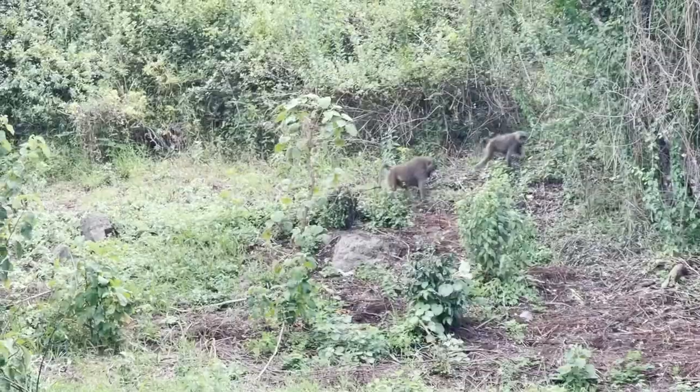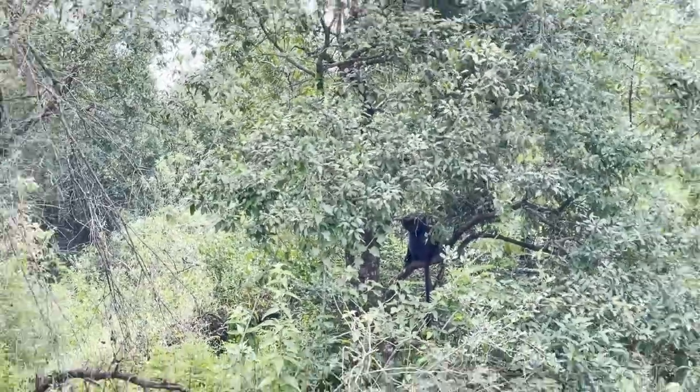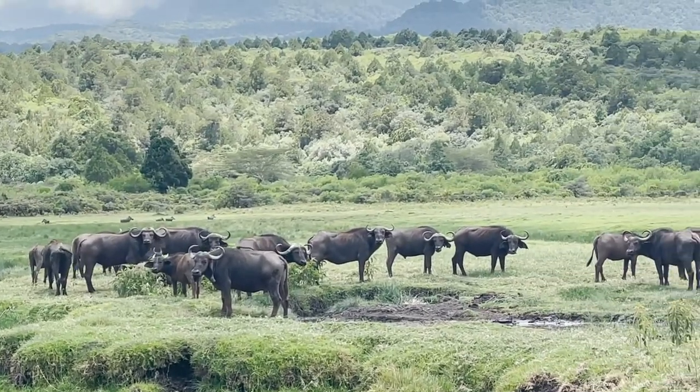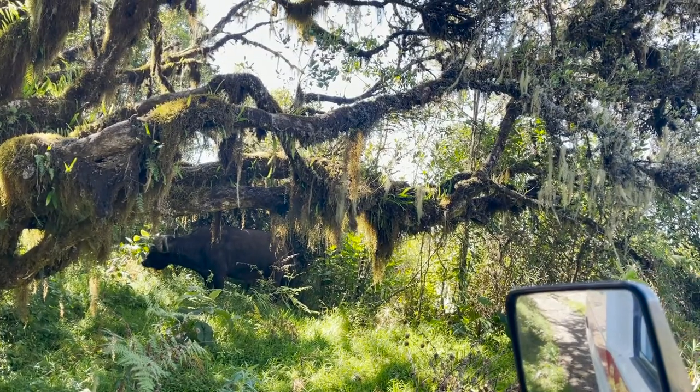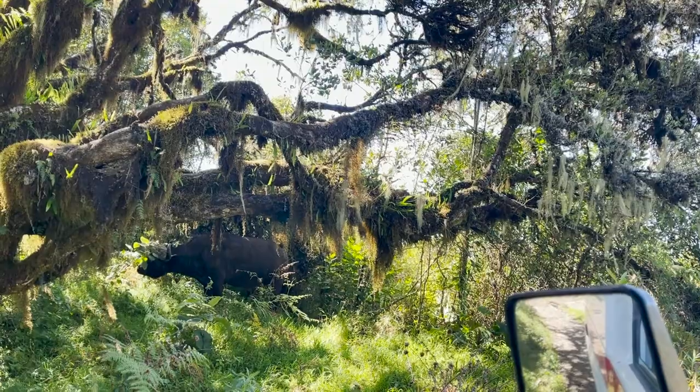So far we've seen a family of baboons and blue monkeys and some buffalo, warthogs. It's very, very cool. Is this a male buffalo or?